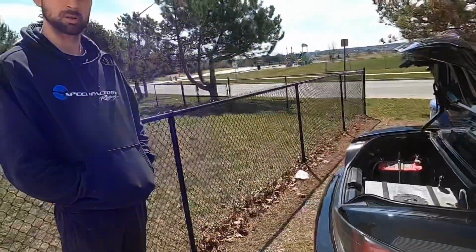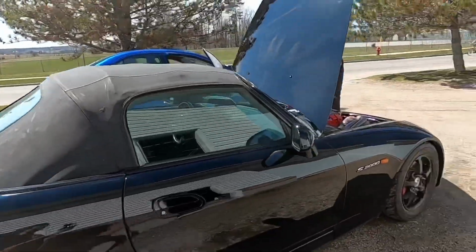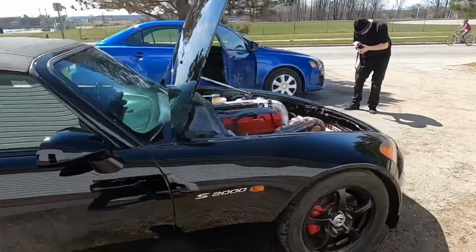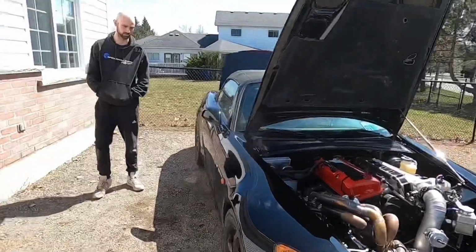What's it going to be running at today? Today it's just wastegate, just 10, 11 pounds, maybe mid 400s. Cool. I haven't dynoed it at this power level, so I've had to guesstimate. It's still fun, but it's still pretty cool out, so the tires, you know.